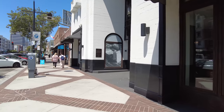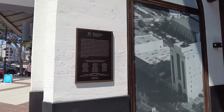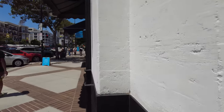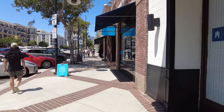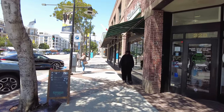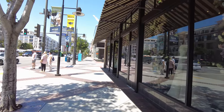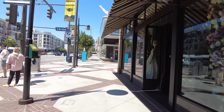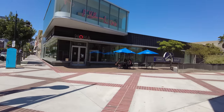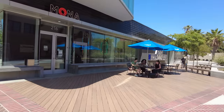It's a close-up of the Masonic Temple building. Every Masonic temple that I've seen has extremely gorgeous architecture. Seems like a nice little plaza.